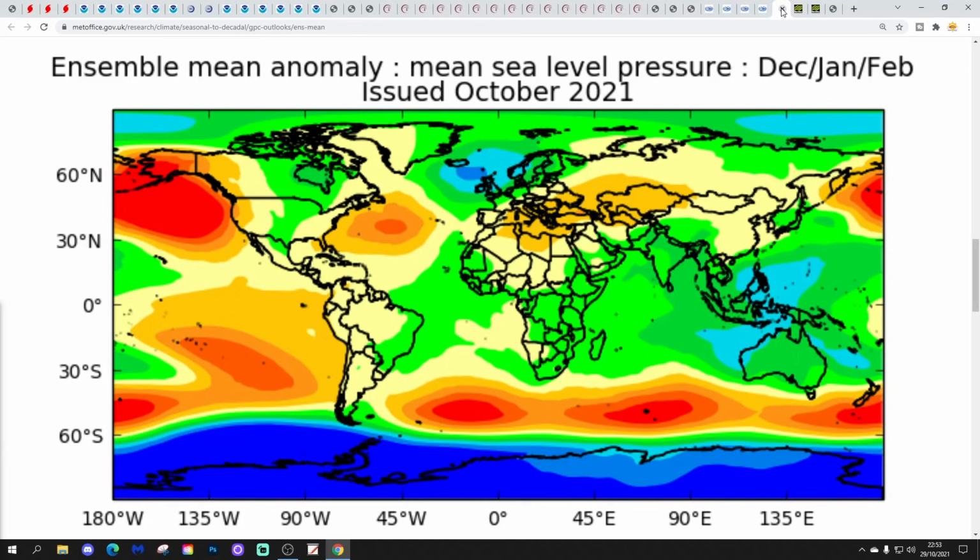And then finally, we've got the UK Met. Below is the mean sea level pressure anomaly for the UK Met. Just looks very unsettled, lots of low pressure, pretty much centred over the top of the country. It does show the Azores high again, as a few of these models have done.